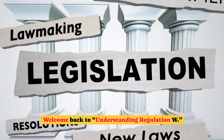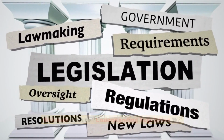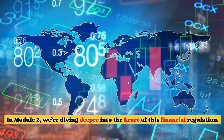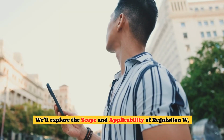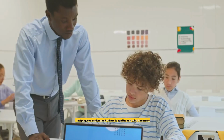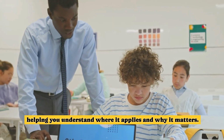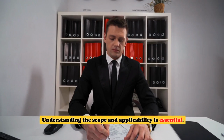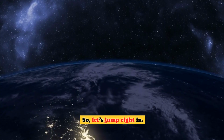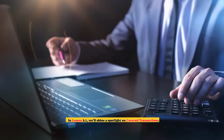And welcome back to Understanding Regulation W. In Module 2, we're diving deeper into the heart of the financial regulation. We'll explore the scope and applicability of Regulation W, helping you understand where it applies and why it matters. Understanding the scope and applicability is essential. So, let's jump right in.